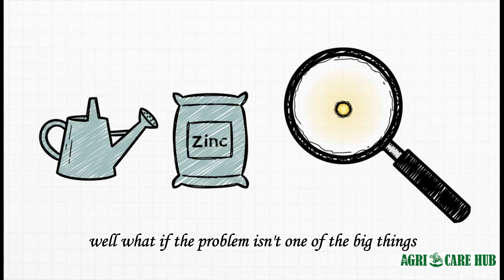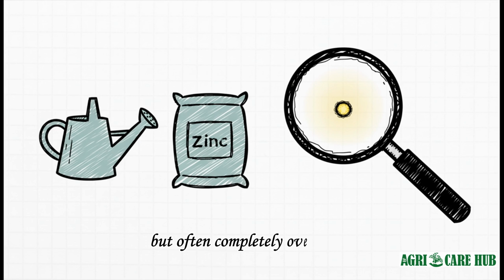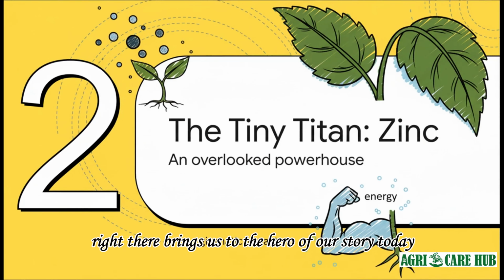Well, what if the problem isn't one of the big things, like nitrogen or water? What if the answer is actually microscopic, something that's incredibly powerful but often completely overlooked? The culprit might just be something much, much smaller than you think. And that right there brings us to the hero of our story today, zinc.